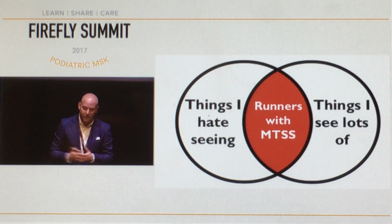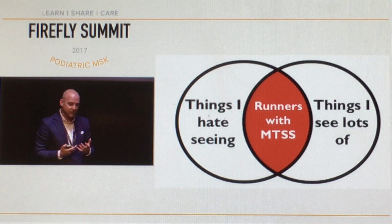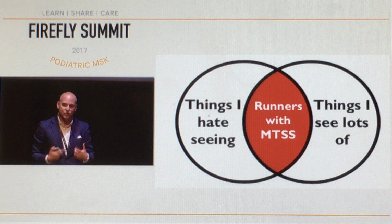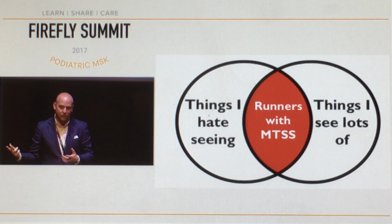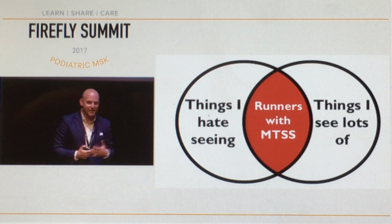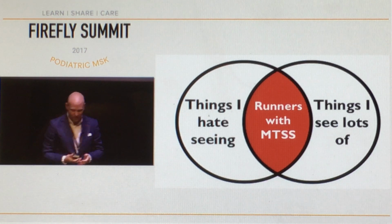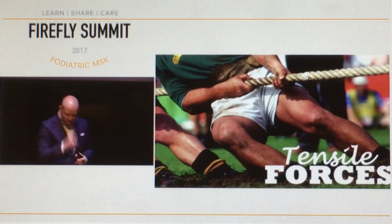There's also a nice option of having a backup, and the backup here is, what if they really won't or can't stop running? Is there anything we can do to modify their pain whilst they continue to run? And that's what I want to come on to talk about, which is a changing of a particular facet of running technique that we can modify. But we'll do some of the revision stuff first.